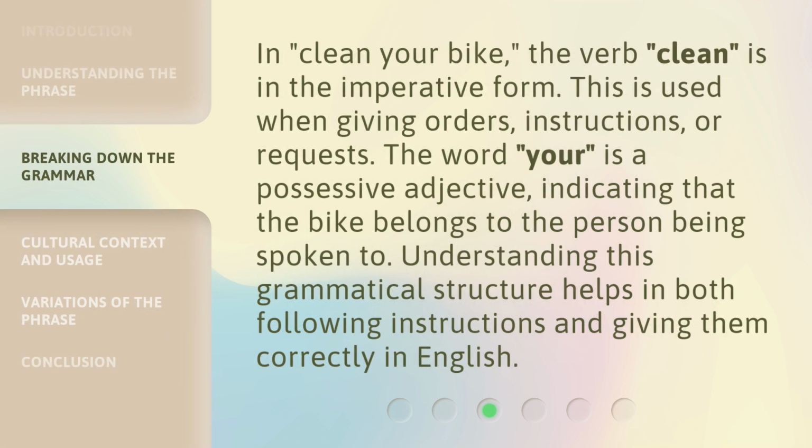In clean your bike, the verb clean is in the imperative form. This is used when giving orders, instructions, or requests. The word your is a possessive adjective, indicating that the bike belongs to the person being spoken to. Understanding this grammatical structure helps in both following instructions and giving them correctly in English.